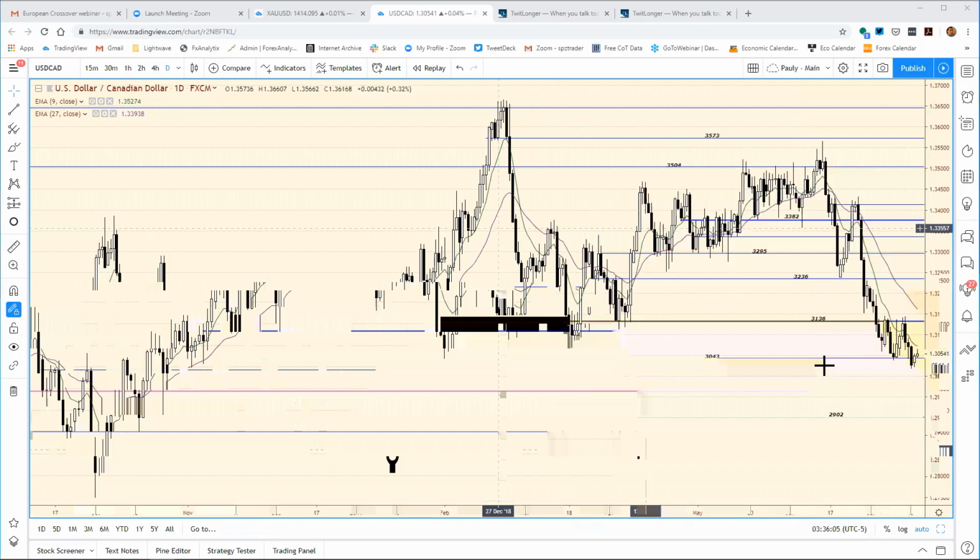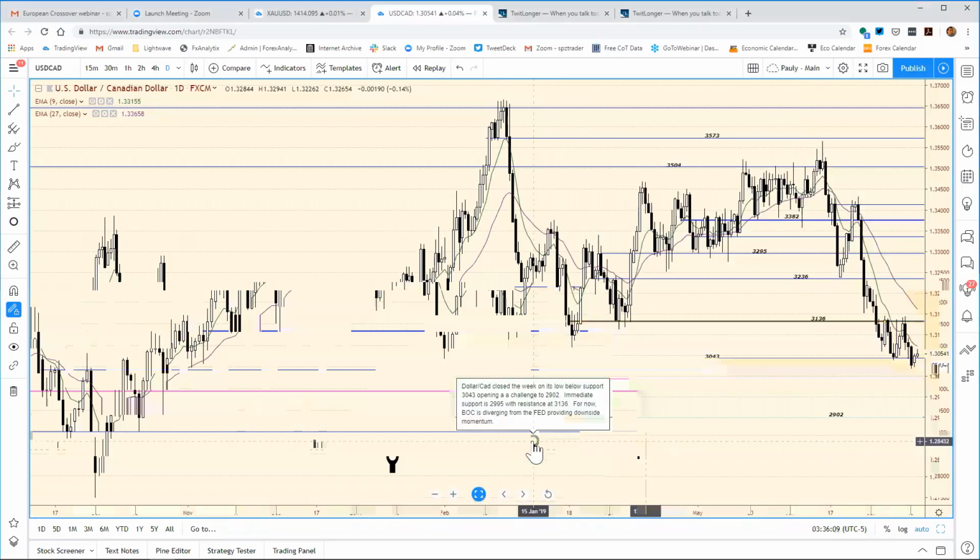We talked about this market closing below, and we put in here the dollar CAD closed the week on its lows below support 30.43, opening a challenge of 29.02. You see the 29.02 there, with immediate support at 29.95, and that's our bias chart support, 29.95.